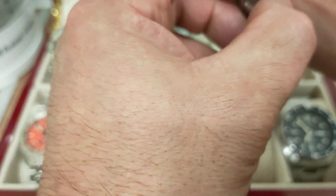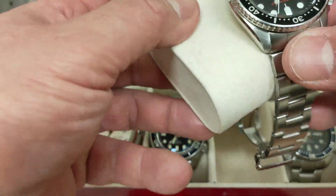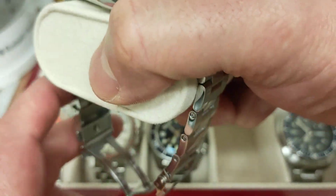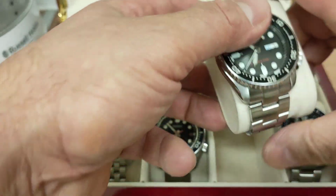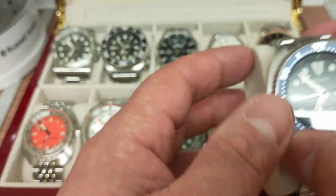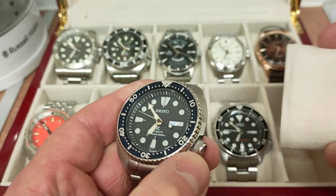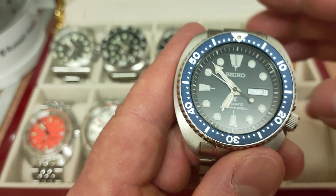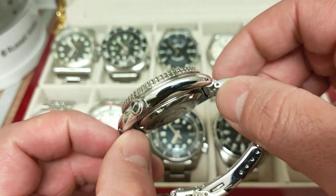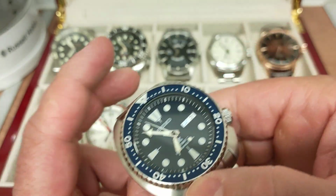So we'll put them all back. I'll start with the next watch that I bought. The next one in the box that I bought was my Seiko Turtle SRP773. And this was the reissue of the original Turtle. This was 2015, a bit later in the year. A few months later, I caught the bug, and I wanted something else. And these had just come out then, they were new. And I put it back on its factory bracelet.